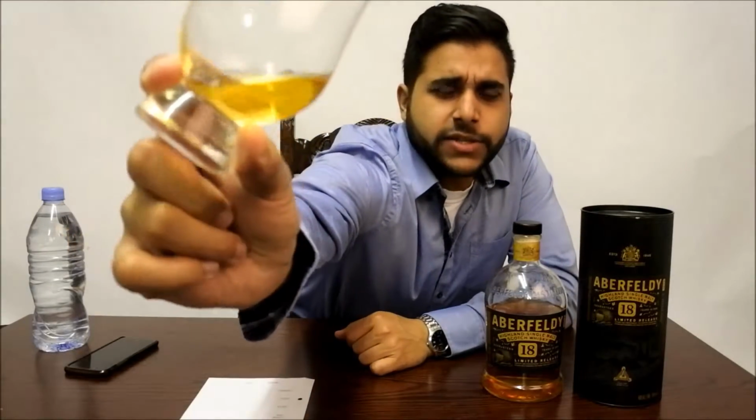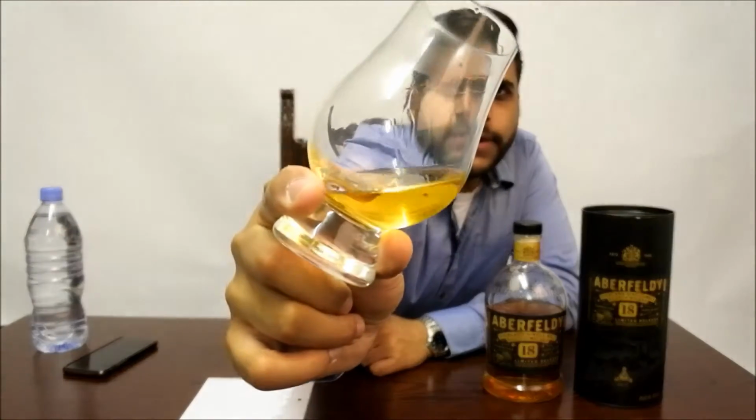So in terms of the actual colour of the whiskey, and you can see I've got quite a big sized dram over there. Is it going to focus? There we go. It is a very nice rich amber, and I'd say it's a very nice gold as well. So I'm going to say rich amber, I'd say a medium body of gold.